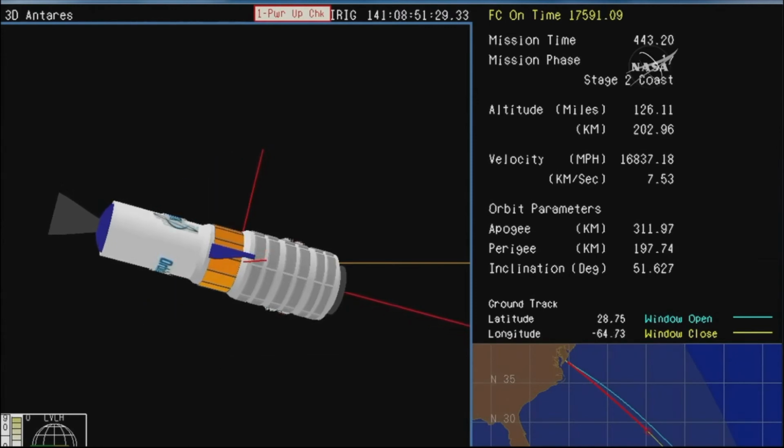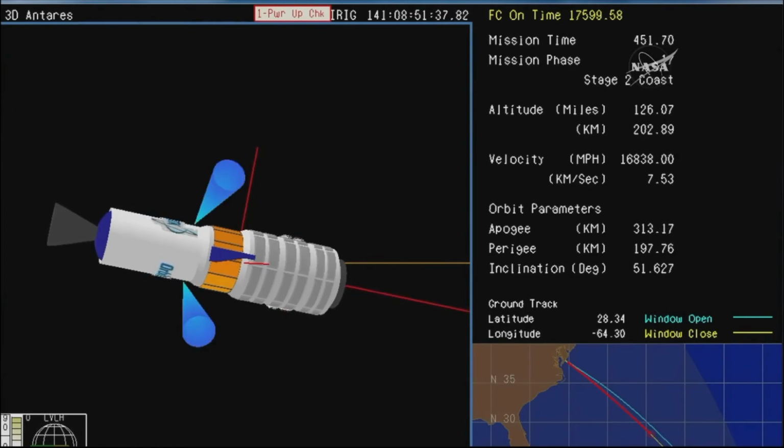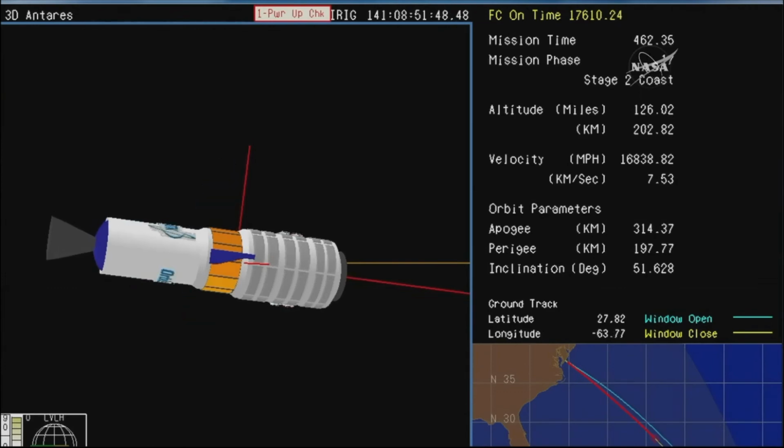And with that second stage cutoff and the coast now underway, the Antares rocket has largely done its job so far. It's going to continue to coast. We'll get these performance calls from the Orbital engineers, but everything's still looking really good for Cygnus. Soon it will be in its preliminary orbit, and then get ready to deploy the solar arrays, and then begin its chase down of the International Space Station.